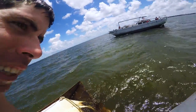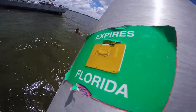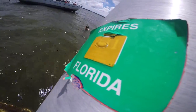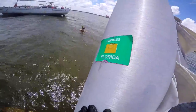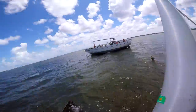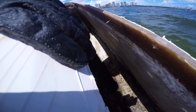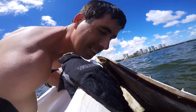All right, guys, so here is the... There's no numbers on it at all. Oh yeah, look. It expires 2011. Maybe the sailboat's been here longer than we thought. Expired 2011, guys. This thing expired. I am not going in there.